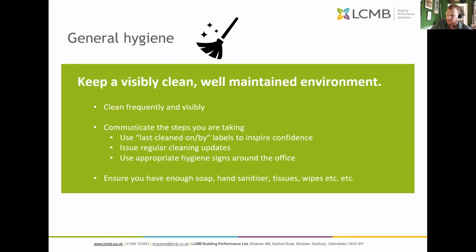So make it visible. The last point on there is about things like soap, hand sanitizer, tissues, wipes, etc. Every office environment will be slightly different in terms of what you use. But under normal circumstances, running out of those things is annoying, and it doesn't reflect well, and it really means that you're not managing the place as well as you probably should. Under COVID-19 return circumstances, this takes on a whole different level. If people can't wash their hands, having been told, wash your hands, wash your hands, wash your hands for the last, since January, they are simply going to leave. And that's not good for anybody.